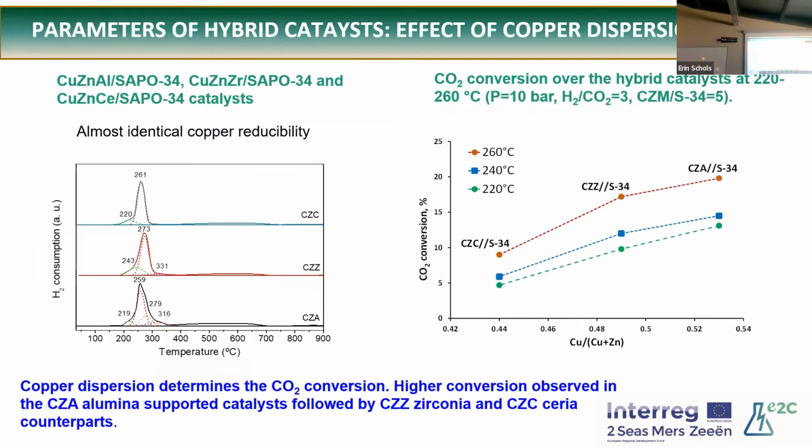In the next slide, I will try to summarize the main parameters which influence the structure-performance correlation for this catalyst. These are parameters of the hybrid catalyst, because it is a hybrid catalyst with two functional components. First, one of the parameters which affects the activity is copper dispersion, meaning the size of copper nanoparticles. If we have, for example, a copper zinc catalyst on alumina, zirconia, ceria, in terms of reducibility, here is TPR data, which characterizes the reducibility of copper. It means consumption of hydrogen during heating of the catalyst in hydrogen. They are pretty similar. However, you see that the conversion is different.